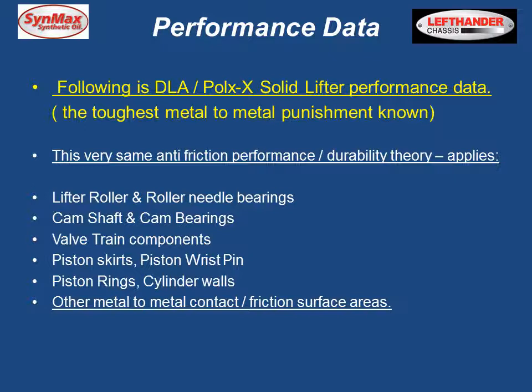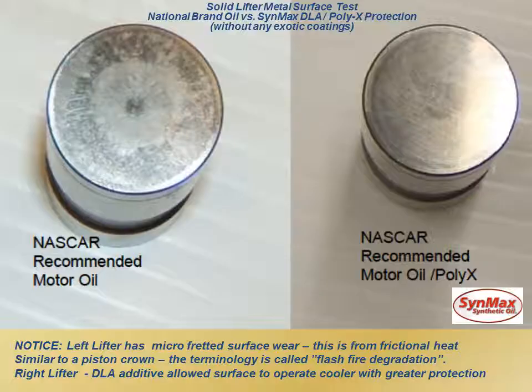This very same anti-friction theory and performance and durability applies to even your roller lifter and roller needle bearings. Why is that important? Because you've got a little itty-bitty bearing that has all that pressure on it that has to be protected. The camshaft, the cam bearings themselves. I guarantee you, when you've got a little bit of oil in that cam bearing, it needs help because all the pressure is on it as it's turning, as it's fighting to move the valve train. Piston skirts, your piston wrist pin, piston rings, cylinder walls, and other metal-to-metal contact friction surface areas. So get ready, you're going to enjoy this.